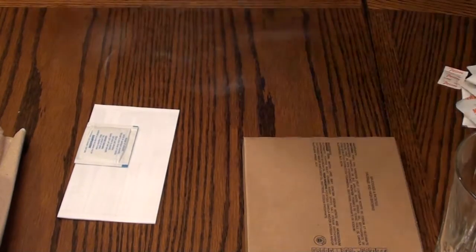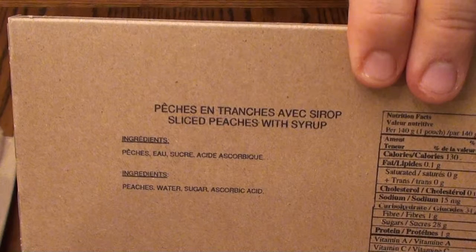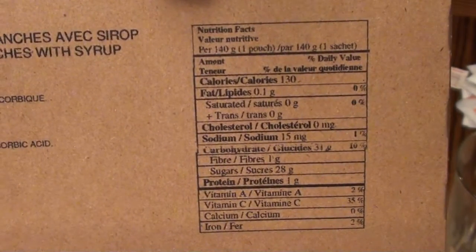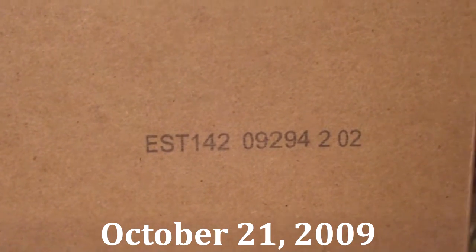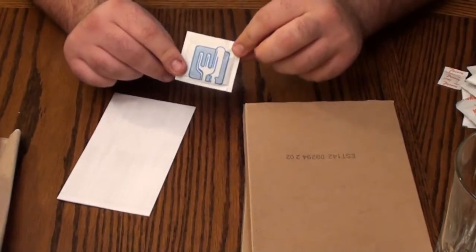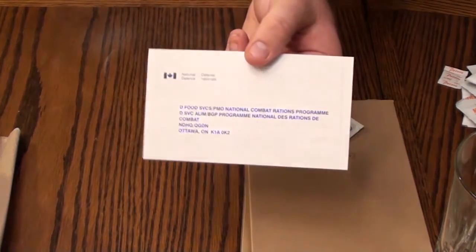We also have some sliced peaches with syrup. We have the nutritional facts right here, and the date code of 09294. Moist towelette. Sorry if I'm shaking a little bit, the table's a little wobbly. This is what I'm most impressed with.